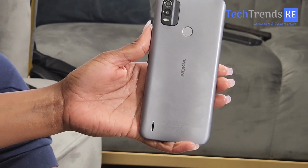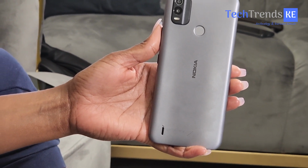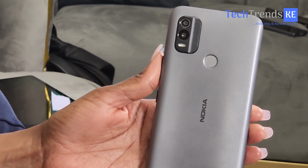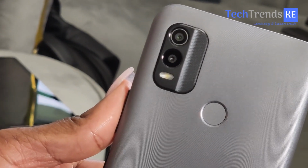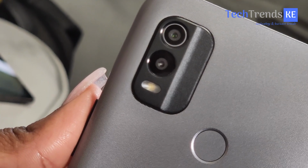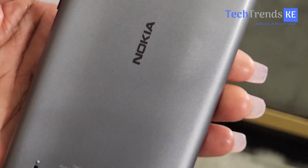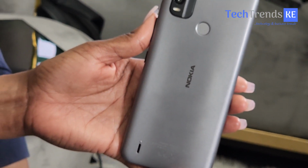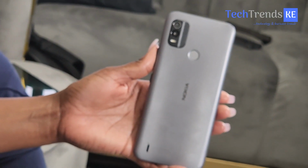But yeah, so let me bring to you a new Nokia device, a Nokia C21 Plus, packed with features and affordability. This is really a budget-friendly smartphone that aims to deliver reliability and performance without you having to break the bank. I mean, at 15,500, Nokia thinks this is actually the device you need to buy. So if you're looking for a budget-friendly device, is it really worth considering? Would you actually spend 15,500 on the Nokia C21 Plus?